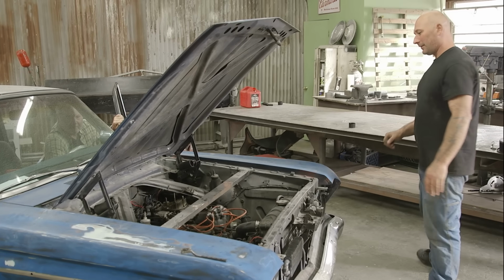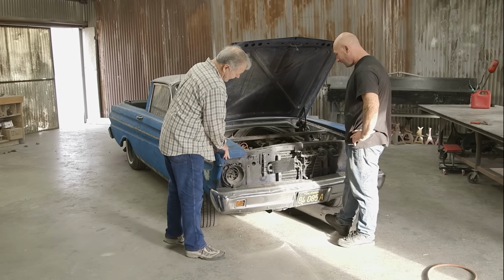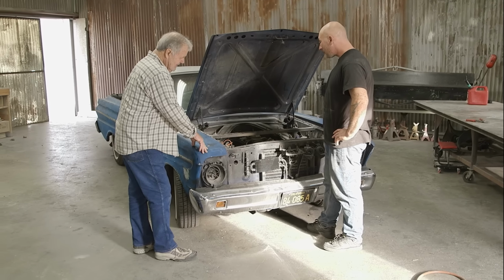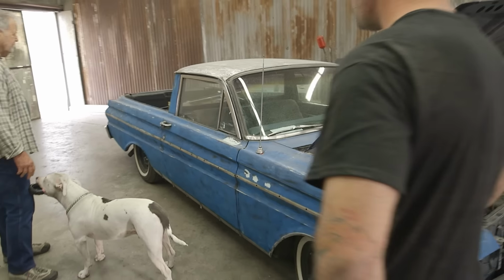We wanted to start the Ranchero, and I knew it would start, and it did. It always was reliable and ran perfect and needs to be tuned up. So Bill came down to the shop, and I really just wanted to hash out what the plan was. I got a couple good ideas, and I want to talk it through.